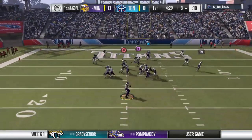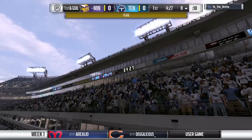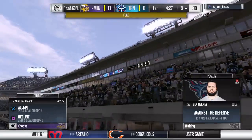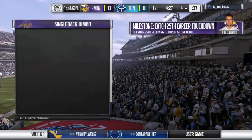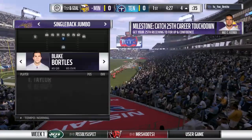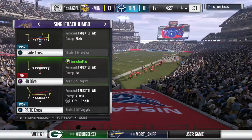To throw is Bortles. And he slings one that's incomplete. And a big face mask penalty here, 15 yards. You never want to get your hands up in the face mask area because your fingers can get tangled up there, and that can hurt you as a player.